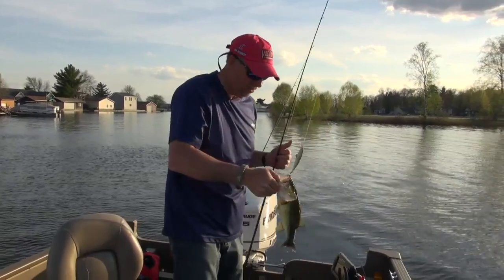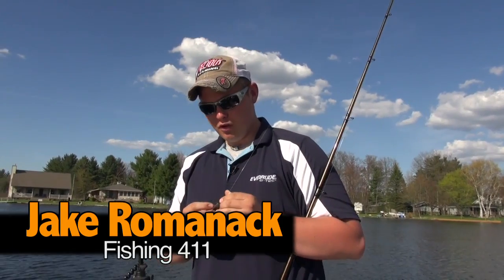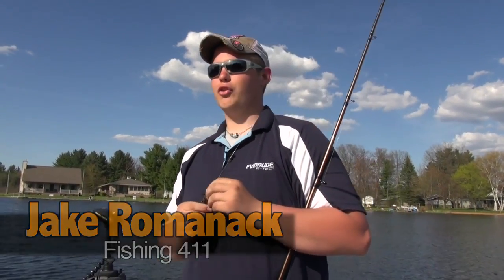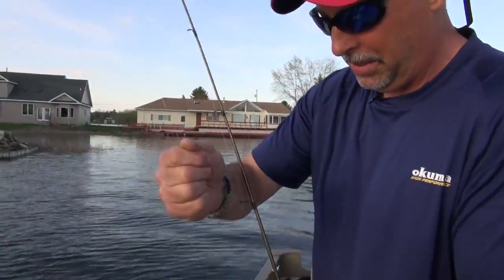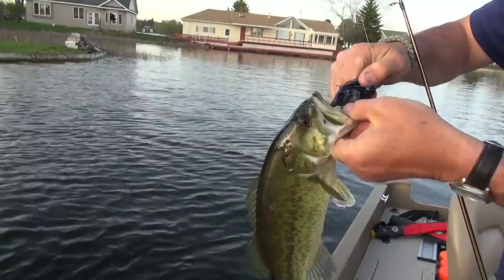Over the last couple of years, I've gotten used to throwing these swimming jigs, and I've caught a lot of fish on them. In these northerly lakes, I've actually found that a little bit darker color will do you well. But I've also found that they make lighter colored jigs. If the water's a little bit dirtier, you can try using some lighter colored jigs. However, today we're using some darker colors and they're doing just fine for us.